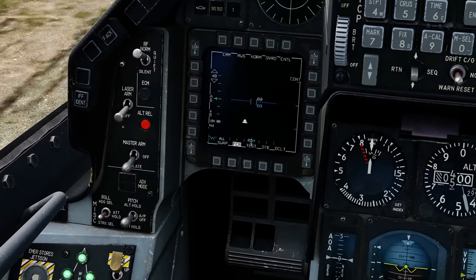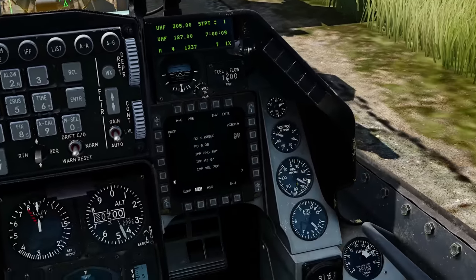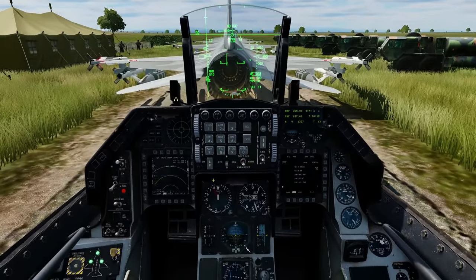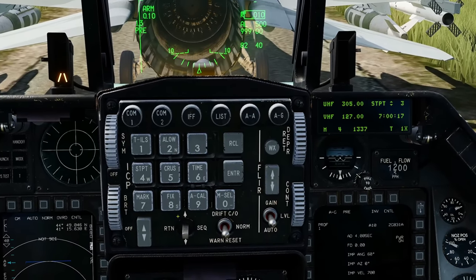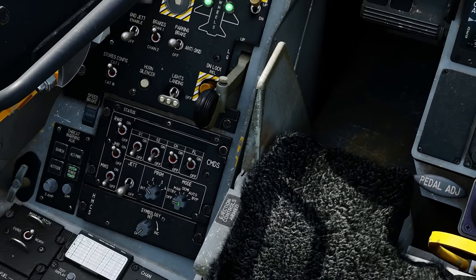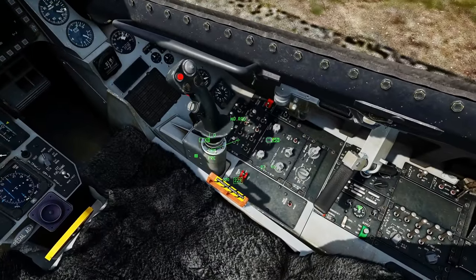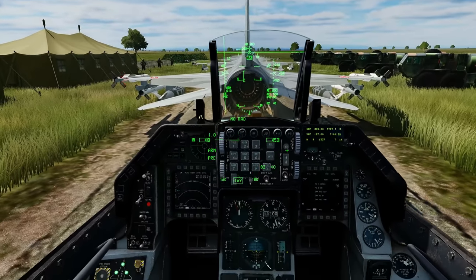Switchology: master arm on, IPC air to ground. Right screen, power the bomb on. Steer point increment to 3. Everyone apart from lead, please. Otherwise, set the jet up to your specification. You ready? 3, 4, 5, 5, whatever, 7. Right, cap ready.